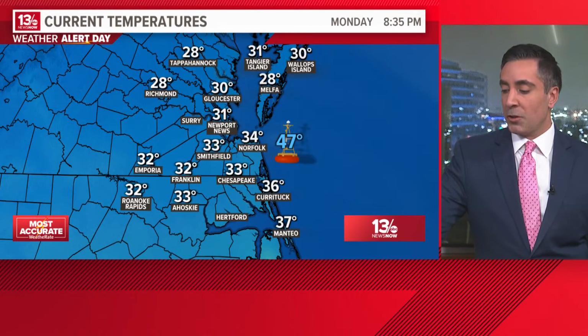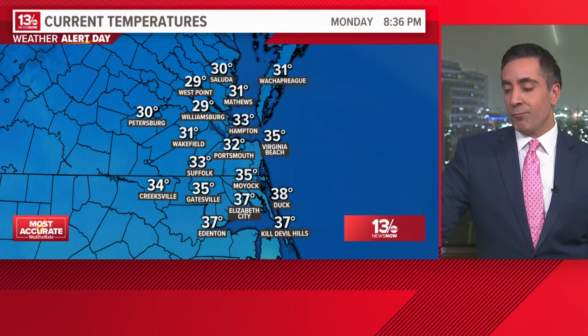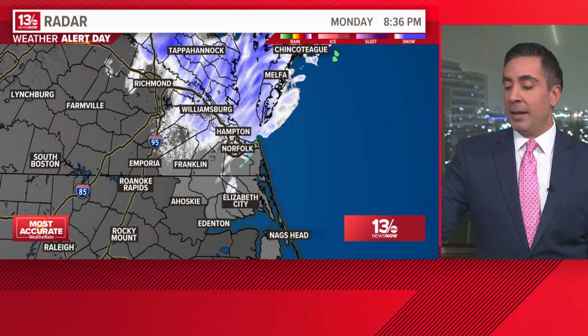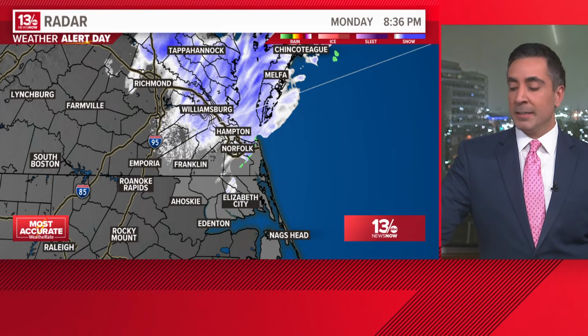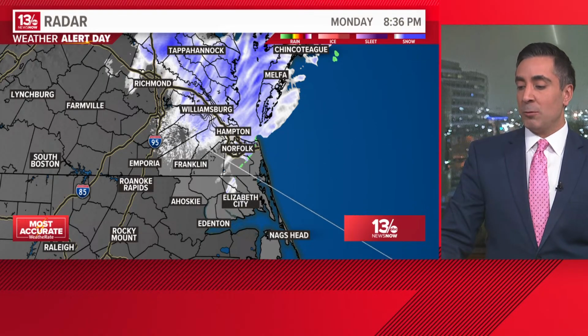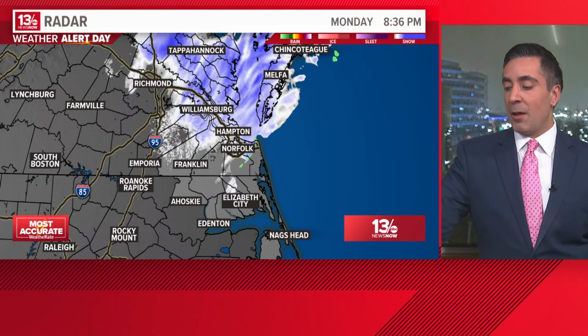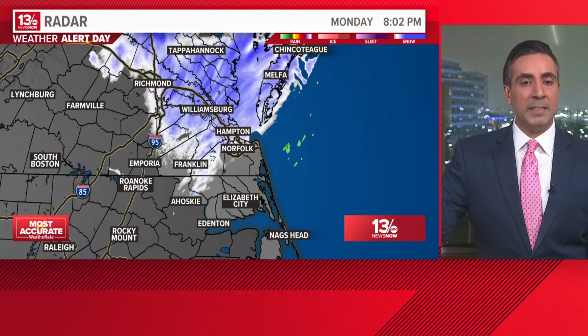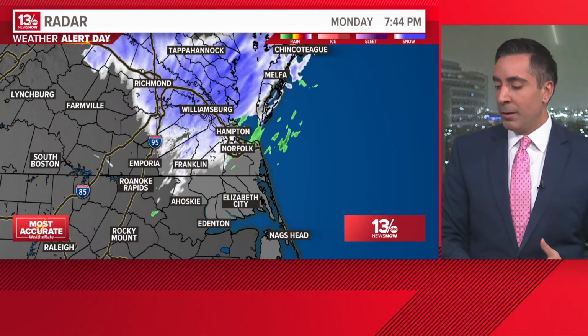And temperatures everywhere else are still hanging on above freezing, well, closer to the coast. 28 now in Melfa, 30 Gloucester, 32 over at Franklin, 29 Williamsburg, at freezing at Portsmouth, but 35 still out at Virginia Beach. So radar will show another hour or so of light to moderate snow, pretty much from Norfolk points north. It's looking like very light flurries south of there, very similar to what we experienced last night. You can see the hour loop here. Not a whole lot going on south of 64 anymore. The southern tier of that really dried up and broke apart as it moved from I-95 points east. So we'll deal with it for about another hour or so.